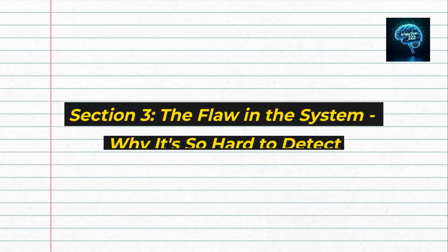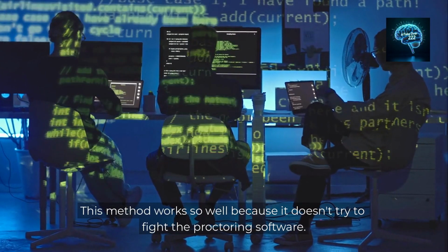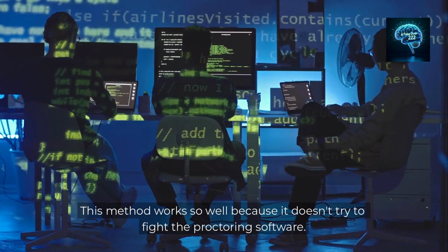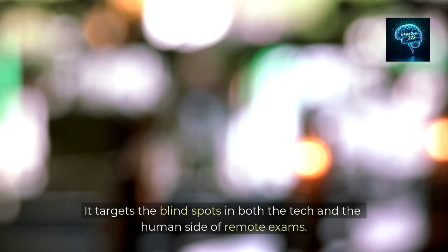Section 3. The flaw in the system. Why it's so hard to detect. This method works so well because it doesn't try to fight the proctoring software. It just walks right around it. It targets the blind spots in both the tech and the human side of remote exams.